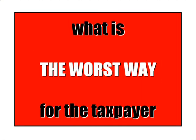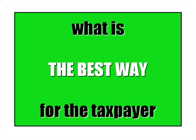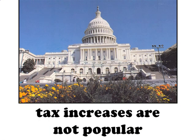Now, which one is the worst way as far as the taxpayers are concerned to fund the deficit? Of course, it's number one, borrowing from the Federal Reserve. Notice once again, the government consistently chooses method number one, the worst possible way to fund a deficit, because it causes debt, inflation, and interest payments, yet our government consistently chooses this method. Now, which is the best way to fund a deficit budget as far as the taxpayers are concerned? It is, of course, method number four, because it does not cause debt, inflation, nor interest. But the government never chooses that method because tax increases are not popular.